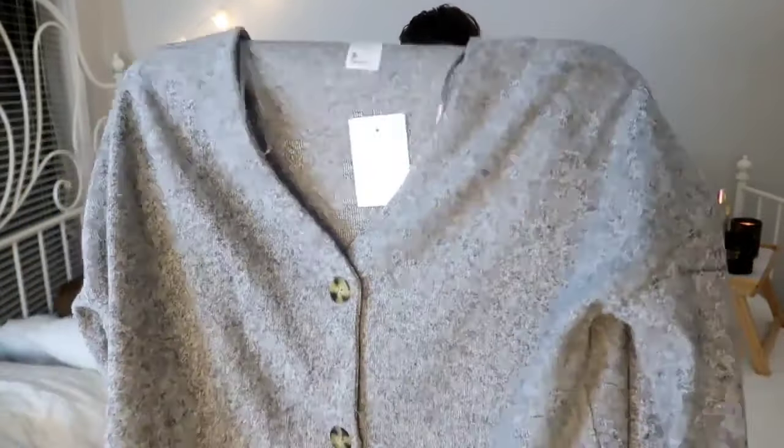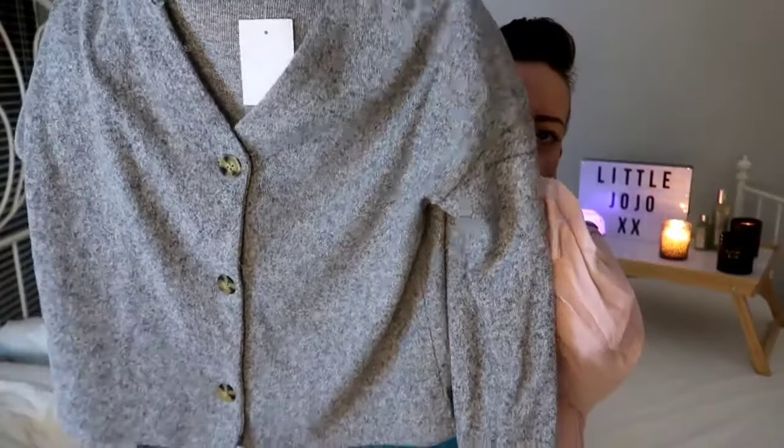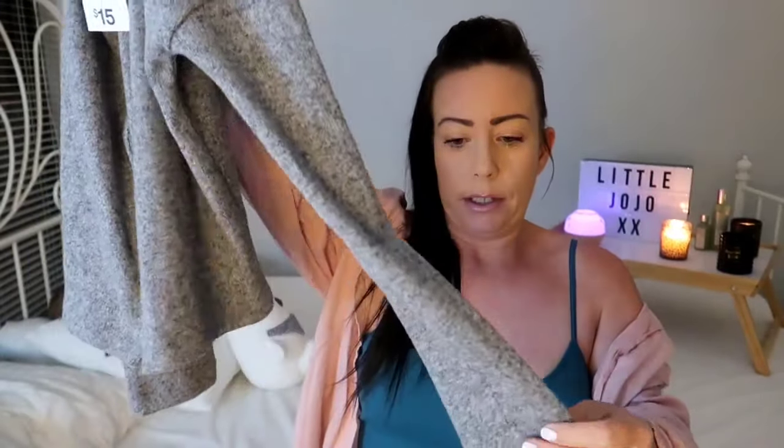And the next thing I'm picking up was this jumper. It's got buttons down the front, so I'm guessing you can class it as a cardigan. Yeah, it is. And this was $15, and I got it in a size 6, because I tend to find that Kmart clothes are quite oversized. So I got this in a 6.